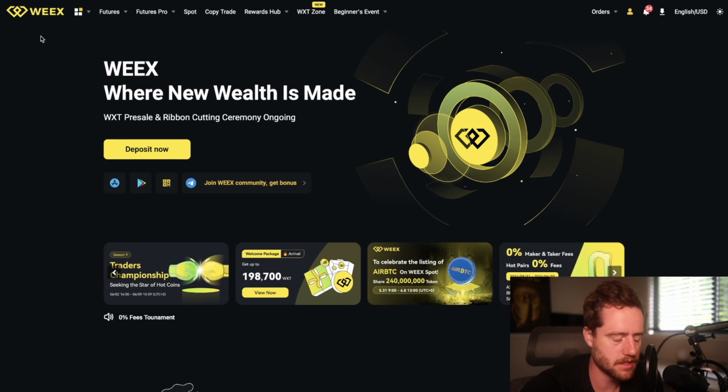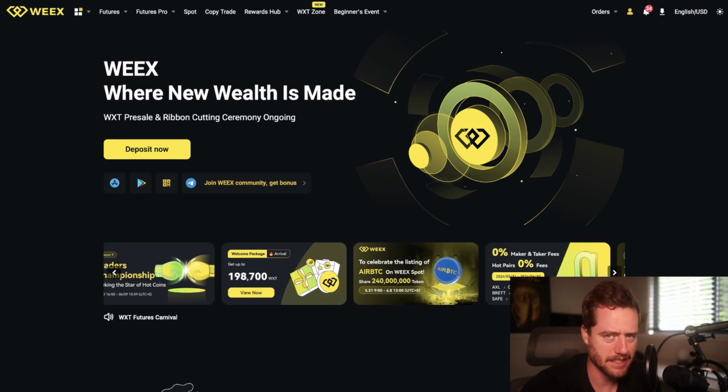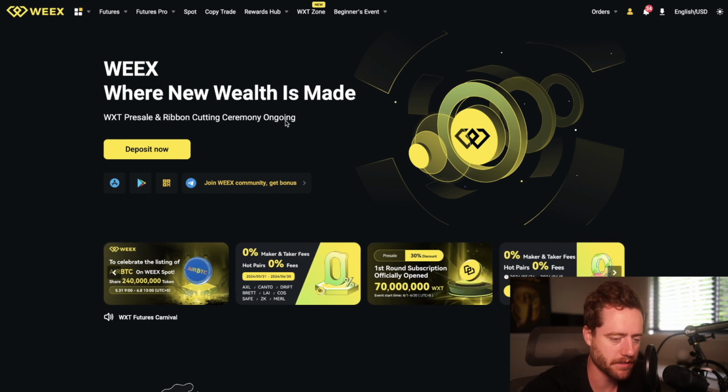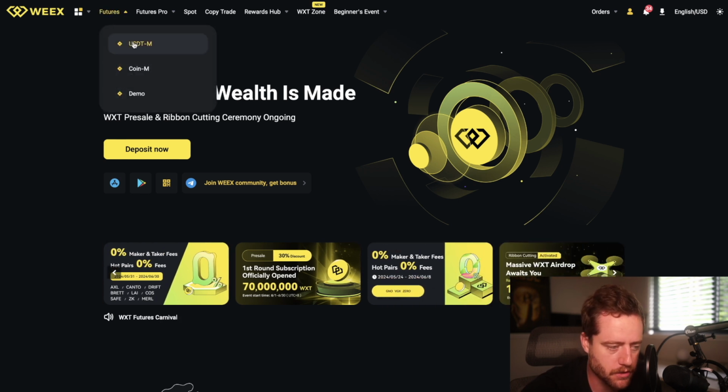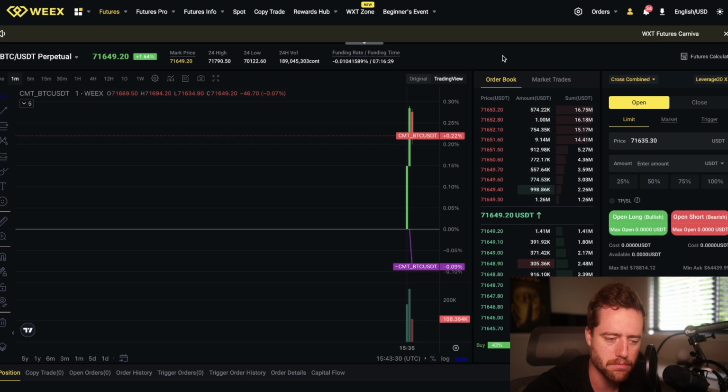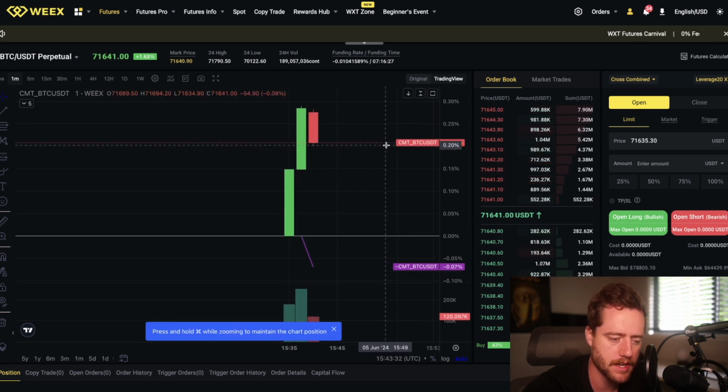Now, the layout is very smooth, very clear. The UI, I think, is super simple, which is nice. They have really good depth and a lot of liquidity on the exchange as well. So if we just go over here to futures, you can start leverage trading. Again, leverage trading just allows you to get access to more capital than you would have otherwise.